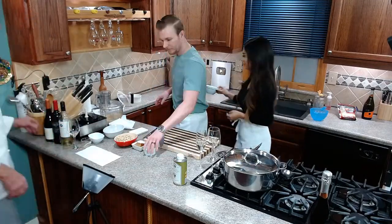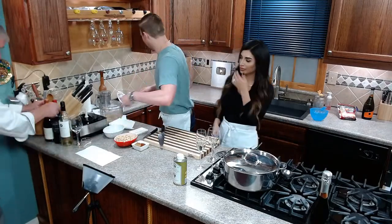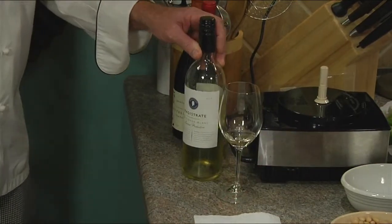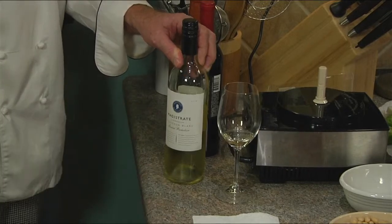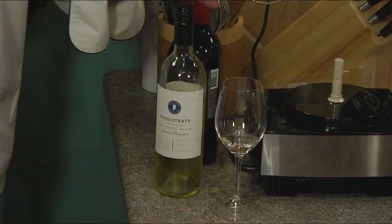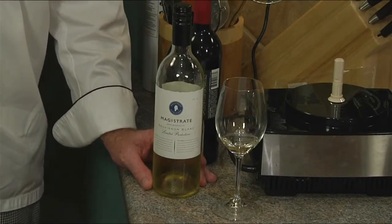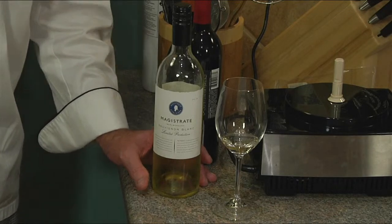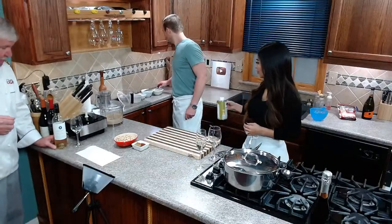In the meantime, I'm going to talk a little bit about some wines over here. Bailey, who's with the marketing arm, brought us some really cool wines. I'm actually drinking right now this Magistrate Sauvignon Blanc. This is a New Zealand wine. It comes from the Marlborough region of New Zealand, which is probably the best place in the world to grow Sauvignon Blanc grapes. The climate is perfect. About 71% of New Zealand's wines are Sauvignon Blanc grapes.